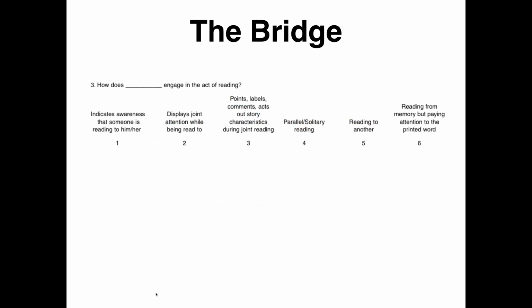Reading to another, number 5 in the development of how students engage in reading, is really essential. When a typical kid has heard a book so many times that they've memorized it, and they can turn the pages, and now they can pretend to read the book to their stuffed animals, or to their baby sister, or to you, what has developed there is the student now believes that they are a reader. They believe that they're capable of reading, and that is an incredibly important understanding for every student to develop.